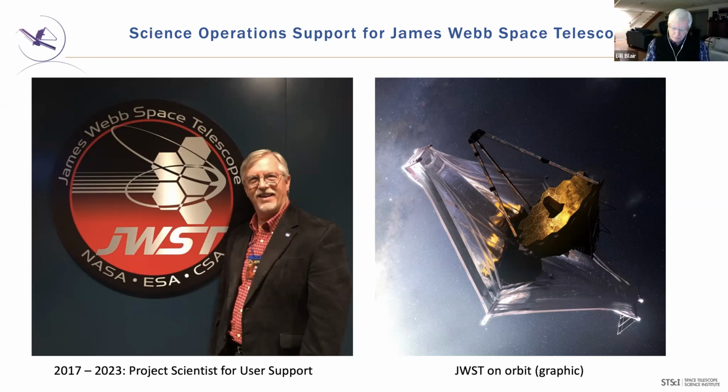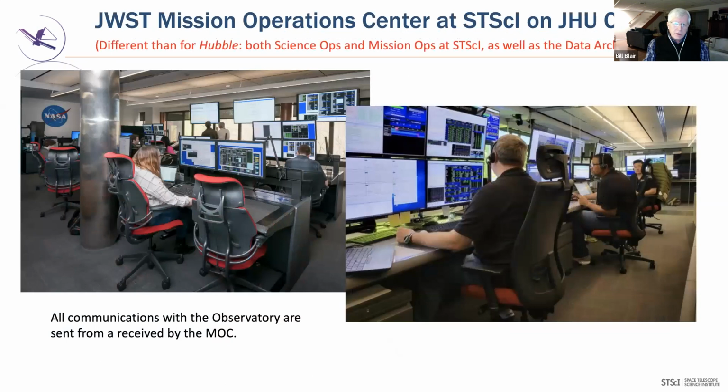So, okay, here's a couple pictures of the control center itself there on the Hopkins campus. It's a little different than Hubble.